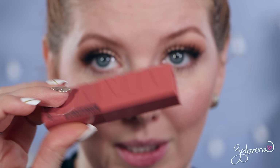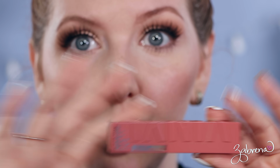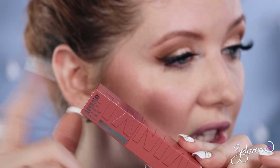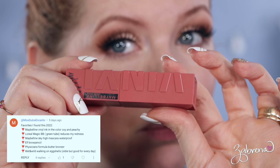The final product recommendation from 2022 that a lot of you had to recommend was the Maybelline Vinyl Ink lipstick. And they came out with some new shades. I don't know if you've seen them recently in the stores, but they have a whole new lineup of shades. But this specific shade was recommended from Miss Dolce Encanto, and she had said she likes the shades Koi or Peachy. So I was able to find the one in Peachy.